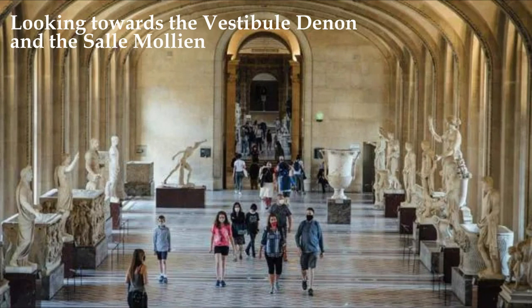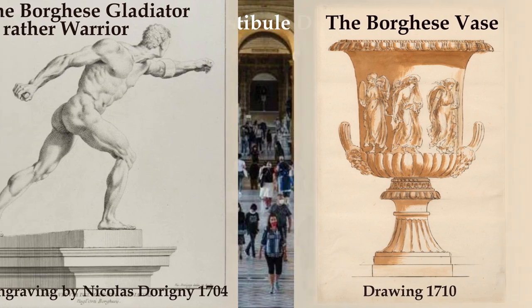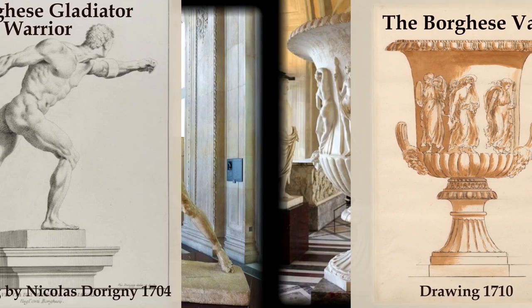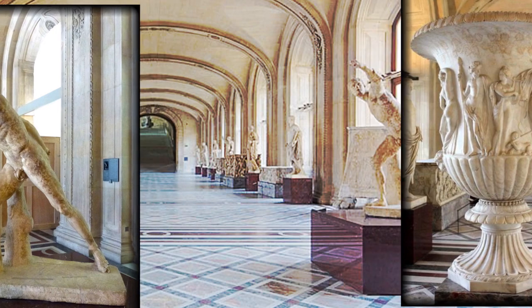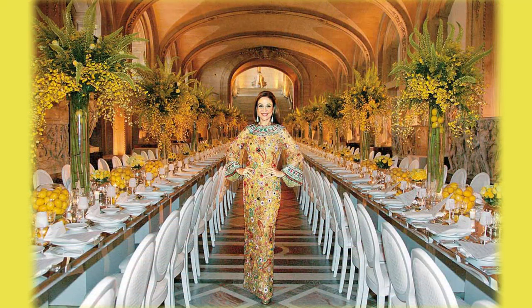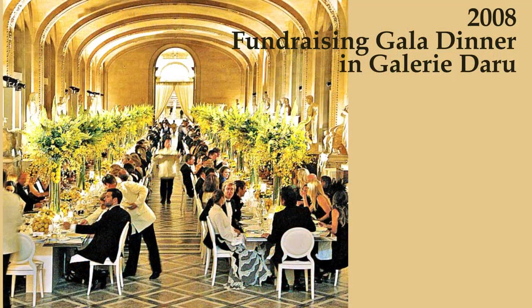Entering from the vestibule, the sculptures that now most strike the eye are the Borghese vase and the Borghese gladiator, or rather warrior. The Daru gallery has been used in the 21st century for fundraising gala dinners.